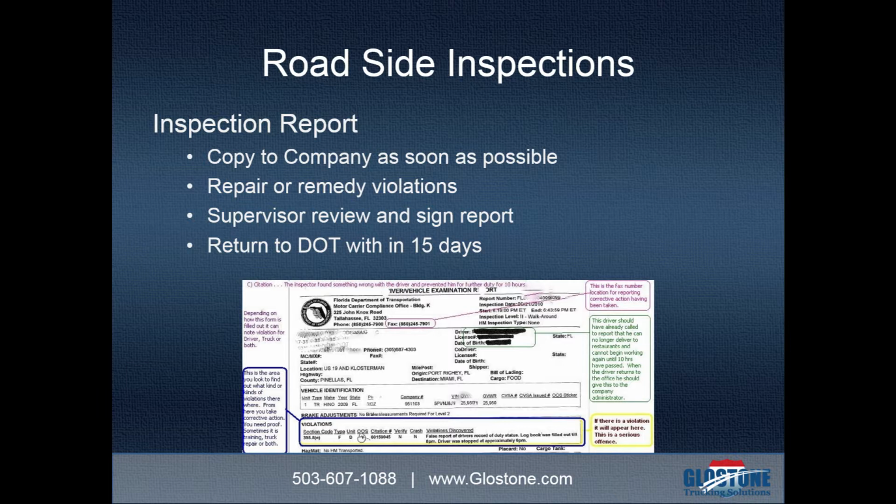But a copy of all inspection reports are required to be kept in your maintenance file for at least 12 months from the date of inspection. And again, FMCSA doesn't tell you how you must maintain your files. They just want you to be able to provide the information to the auditor when it's requested. So it's kind of whatever works best for you on how you're going to file that.